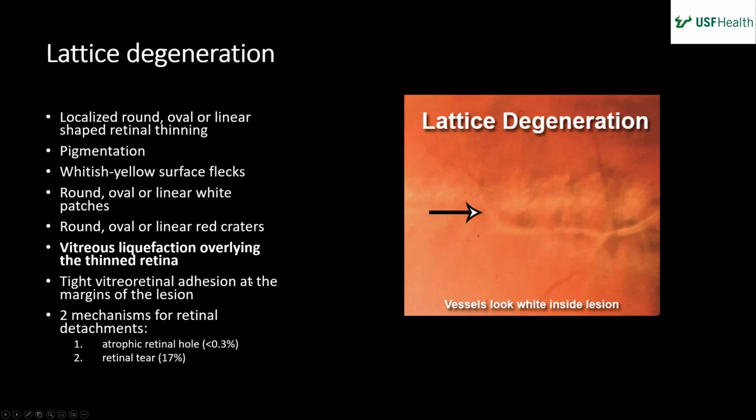The definition of lattice is that there are two necessary components: one, retinal thinning, and the other, abnormal vitreoretinal adhesion on the edges of the patch of thinning. So there's no adhesion in the middle. I think the lesion is just the thin sclerosed area. You get your tears on the edges of the lattice, like in this patient. Okay, go ahead. Thanks.